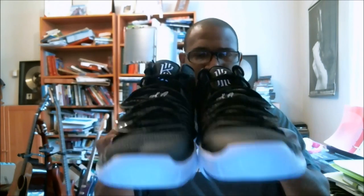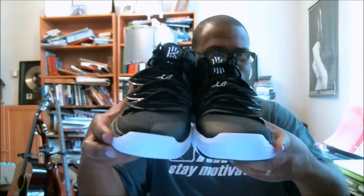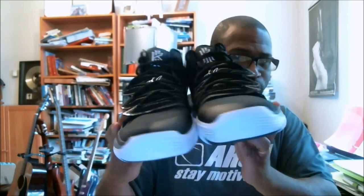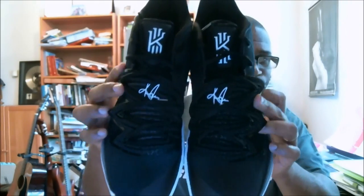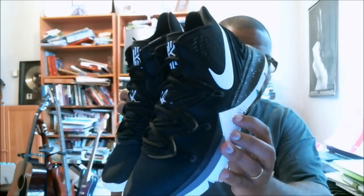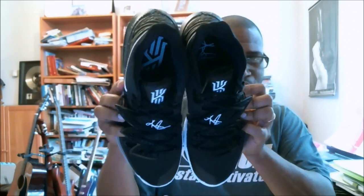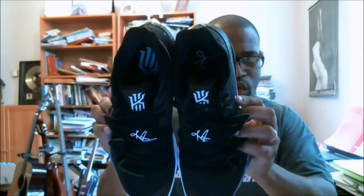All right, there's your toe box, and you see the hyperfused overlays on the toe box. Well, on the wrong side, my hands are on the wrong side, but over here, the hyperfused overlay on the toe box, which replaces the leather that was on the previous model. Top of it, you got this Venus flytrap inspired Flywire lacing system to lock the foot down into the shoe.